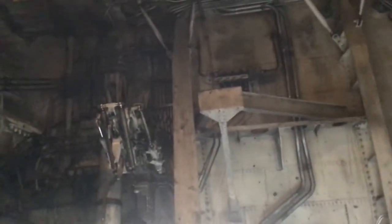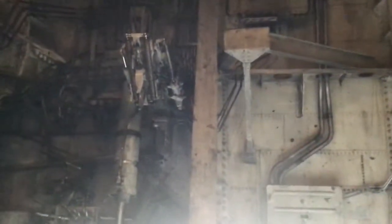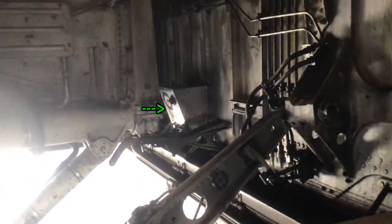And on the rear face there we can see the anti-skid unit and the undercarriage actuator for the body gear this side. This is the APU remote shutdown controller. In the event of an APU fire on the ground and no one present on the flight deck, ground staff can shut down the APU and deploy the fire extinguisher into the APU room from here.